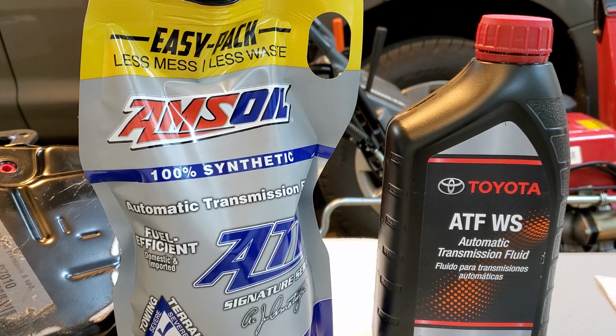Next question. Is it safe to replace transmission fluid at a high mileage? Well, here is the thing. Used old transmission fluid does absolutely no good to the transmission. It's like saying, should I be replacing my used oil in the engine or keep on running it? Well, everyone knows used oil in the engine does no good. Same thing with the transmission. Used oil does no good.